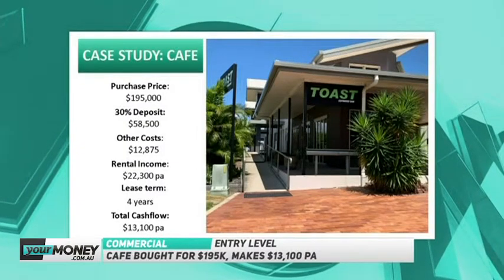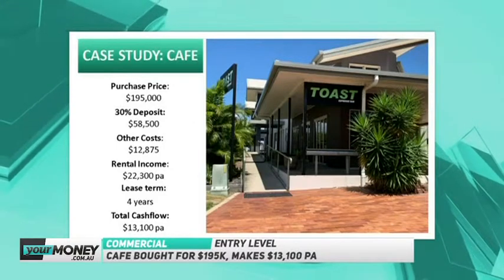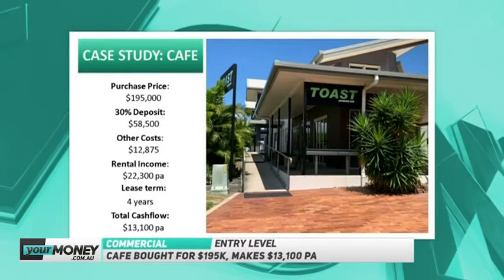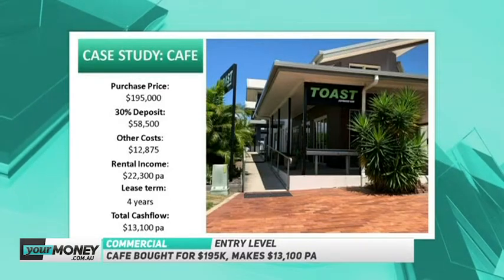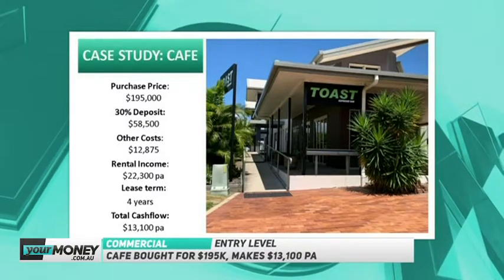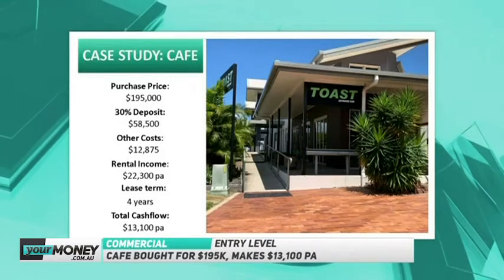So 71,000 is not out of reach for most people. Most people buying a residential property will have more than that. Yes. So the cash flow from this will be $13,100, and that's at a 70% loan at a 5% interest rate. So to put that into perspective, imagine owning 10 of these. You're up for $1.95 million. That's 131,000 passive income from your property.